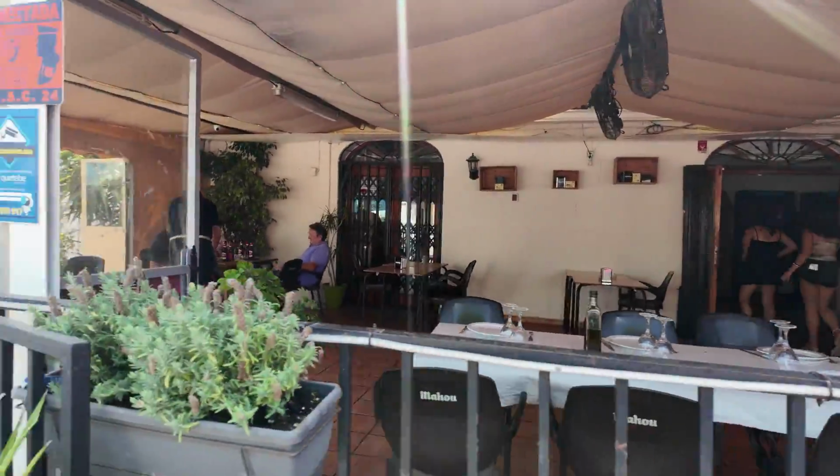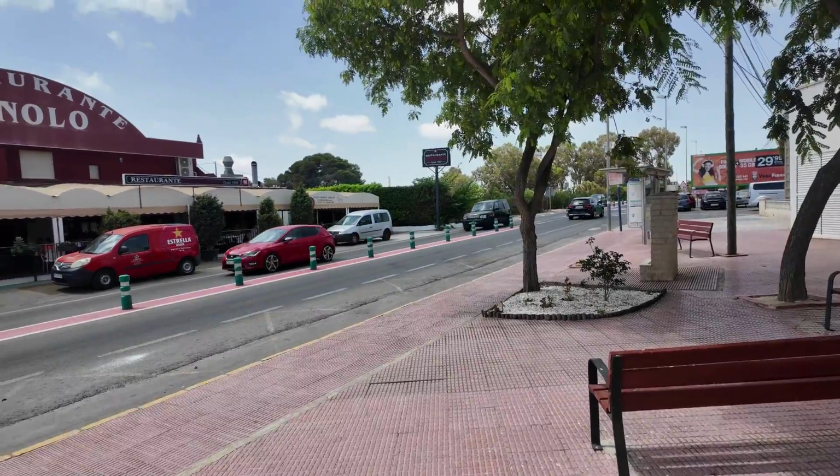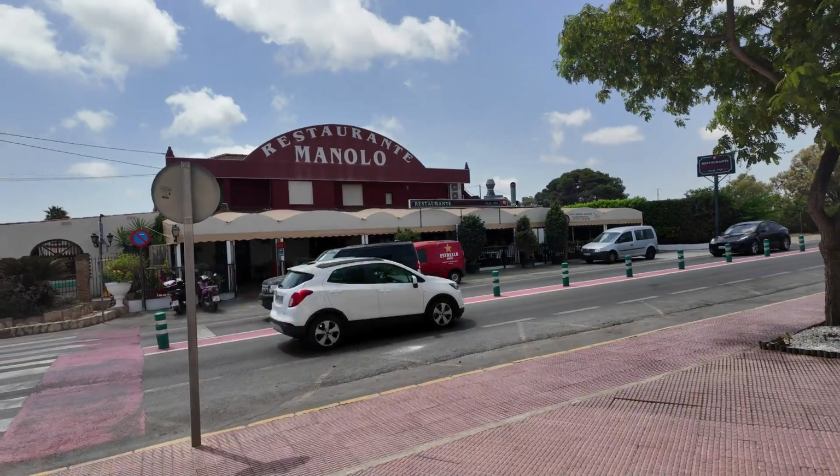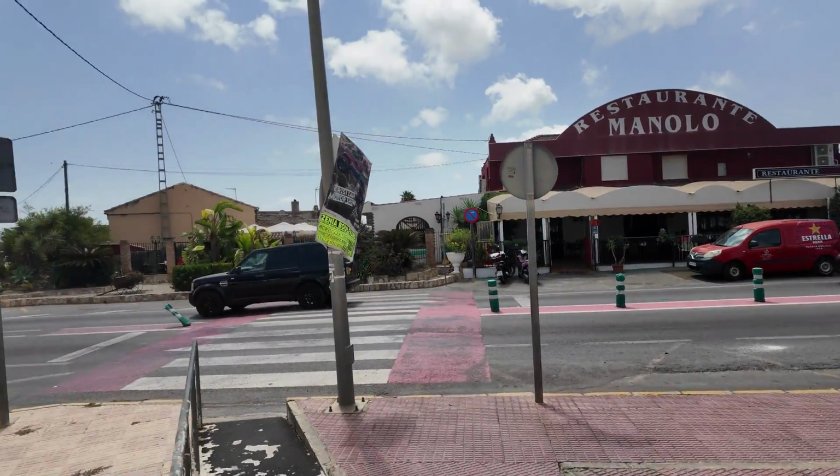Really rustic Spanishy restaurant, isn't it? So if you fancy a bit of the old Spanish restaurant, Restaurant Manolo, it opens at 7 o'clock in the morning to 11 o'clock at night, and that's even on a Sunday.